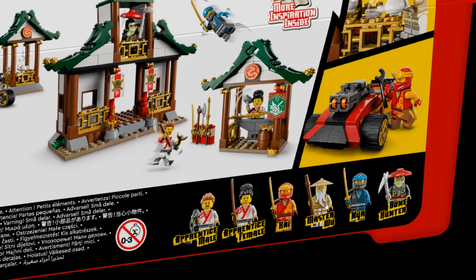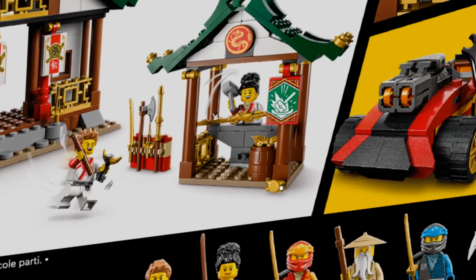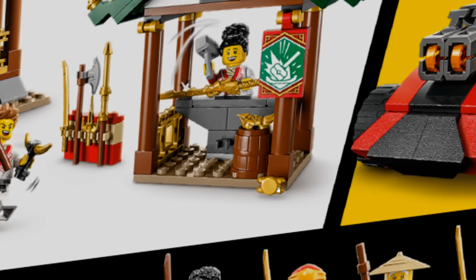You can see there's a reprint of Core Wu as well, which again makes them non-exclusive. The original sort of Fire is still coming in sets, which is nice to see. Also, I think this is the first time I've seen them actually incorporate the shuriken middle piece into a build. It doesn't look like it's actually included anywhere, but it is on the official box art, which is interesting.